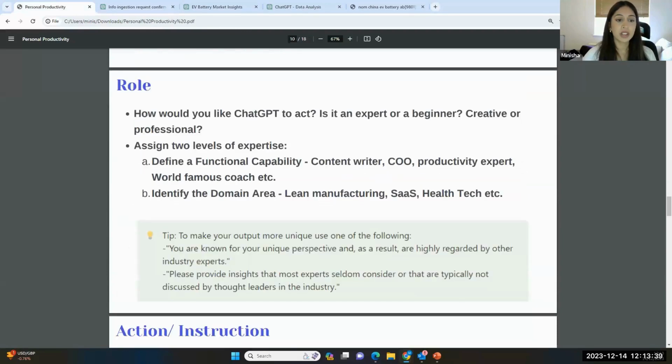Moving into role. I'm sure you've seen many wild examples of this, such as talk like Morgan Freeman or talk like Santa Claus. This role is essentially the actor which you'd like ChatGPT to embody for the output. There's really no limit to this. The more creative you can be, the more unique and interesting your results will be. The role plays an important part in your prompt because it sets the level of standard for your output, and it provides a flavor to your output by adapting the language and the style of the writing to the persona that you've assigned it.